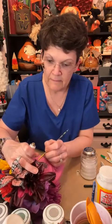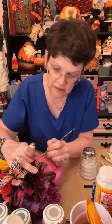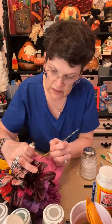Let's see here. Oh, that's cool. Let me do a little bit more right there. A little bit here. Let me do this side. I got to move my flower back and then I'll show it to y'all. I'm covering up some of where the black is. I got the gold leaf instead of the other gold. I don't know what the difference is. This one's really pretty though.